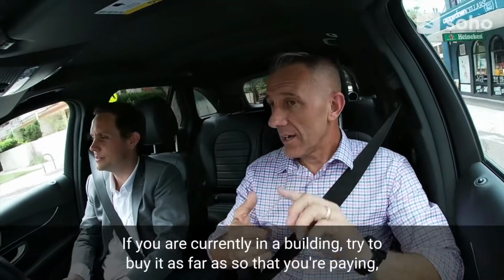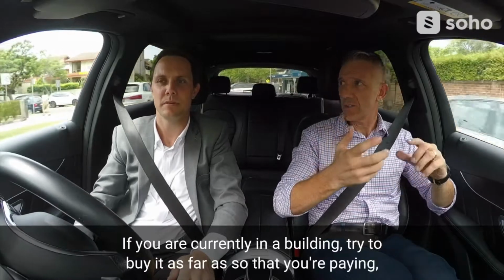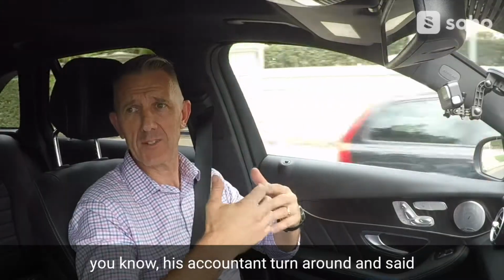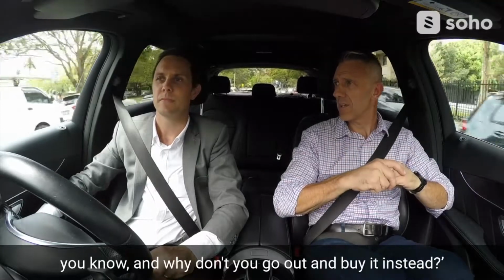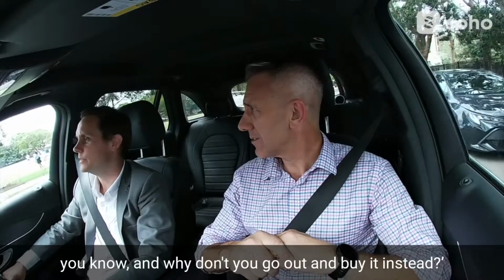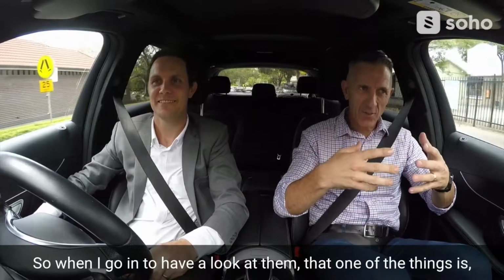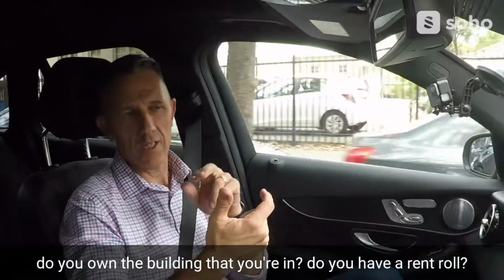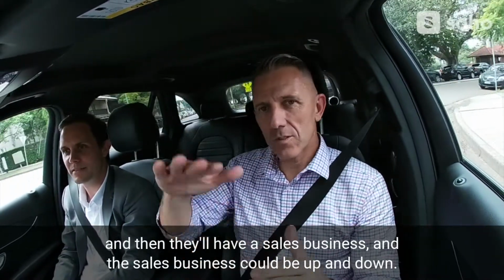If you are currently renting a building, try to buy it. One of the ones we saw recently, his accountant turned around and said, over the next 5 years you'll pay $1 million in rent, so why don't you go out and buy it instead? When I go in to have a look at agencies, one of the things I ask is, do you own the building that you're in? Do you have a rent roll? And then they'll have a sales business, and the sales business could be up and down.